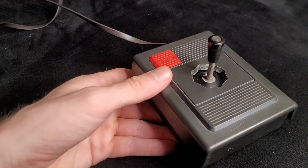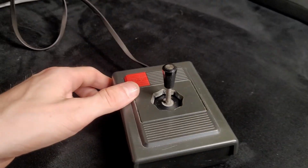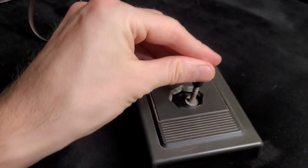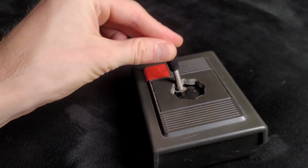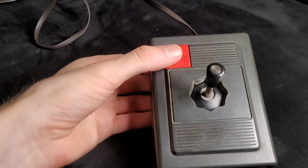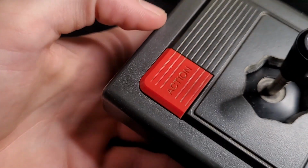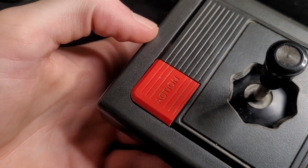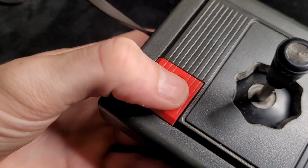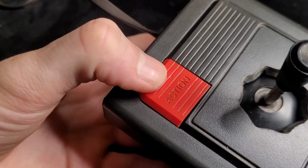Having the game settings tied to the console means that the controllers themselves are pretty basic. You've got an 8-directional joystick and a red action button. The layout is very similar to the Atari joystick controller, but the Odyssey 2's joystick is much shorter and has a lot more give to it. The action button also doesn't push down as far as I was expecting, but I got used to it eventually. I do like how the button blends nicely into the rectangular design of the rest of the controller.